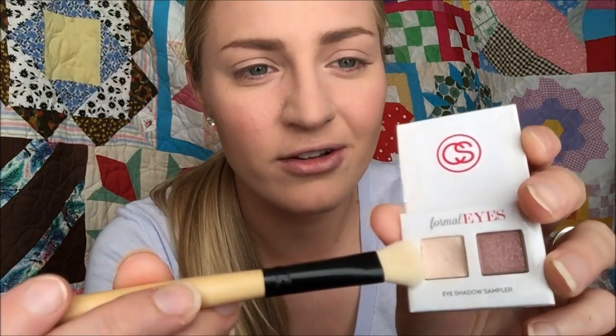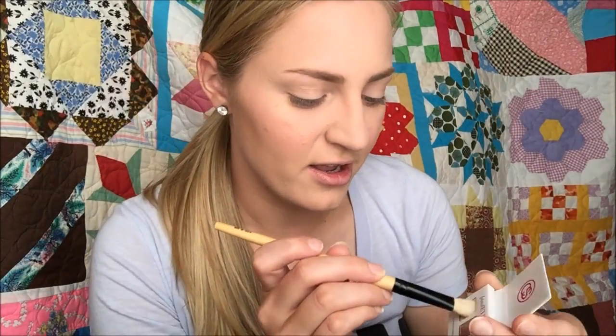Not gonna do anything too crazy on eyeshadow today. I am not that great at doing eyeshadow, honestly. But I am gonna go in with just a plain old base color. You see, this color looks like my skin. This is just a little eyeshadow sampler thing from Coastal Scents I got in a Birchbox. Put that all over.